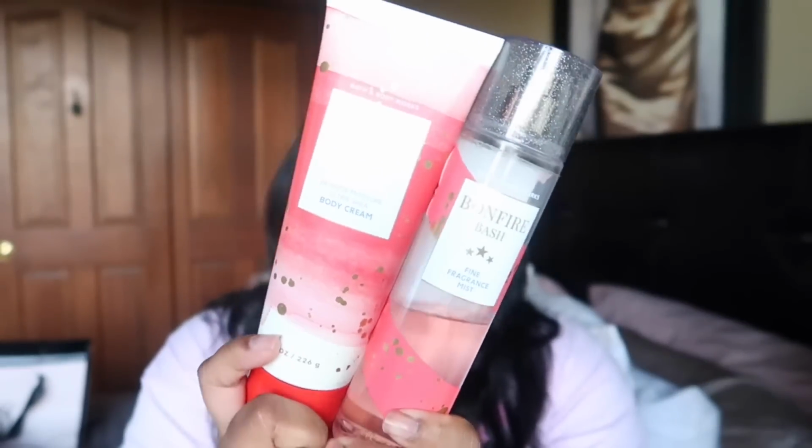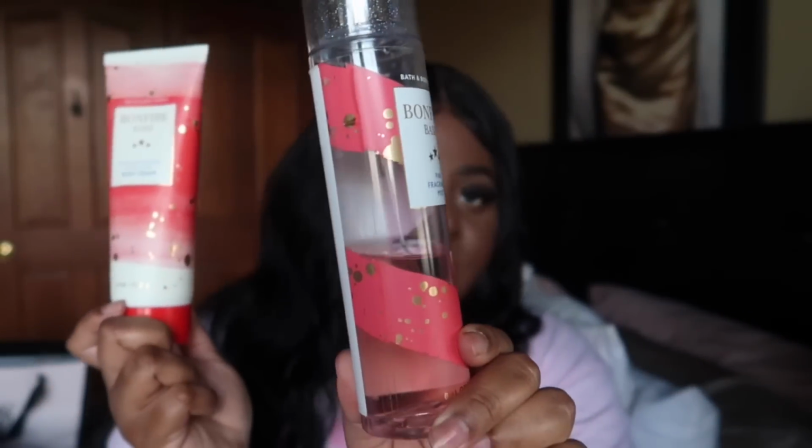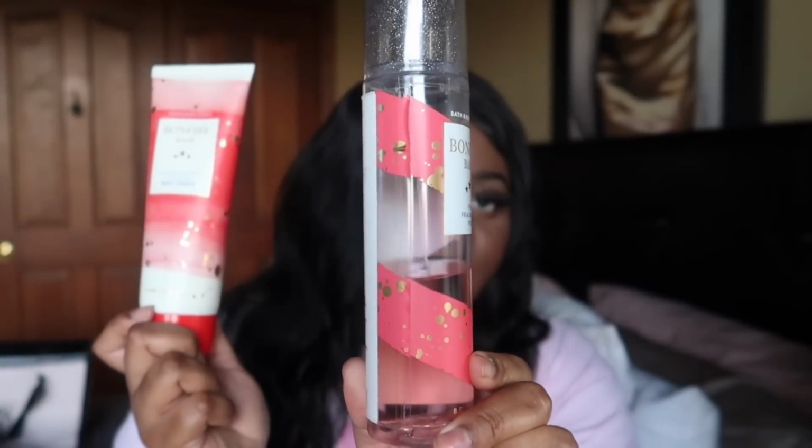So I need to finish up this Bonfire Bash, and I'm mostly concerned with finishing up the body cream, but I do have a backup for this spray. This is one that I picked up last year, 2021, and this is how much I have used, and I definitely feel like I could have used it up. I have gone through 2 body creams as well.